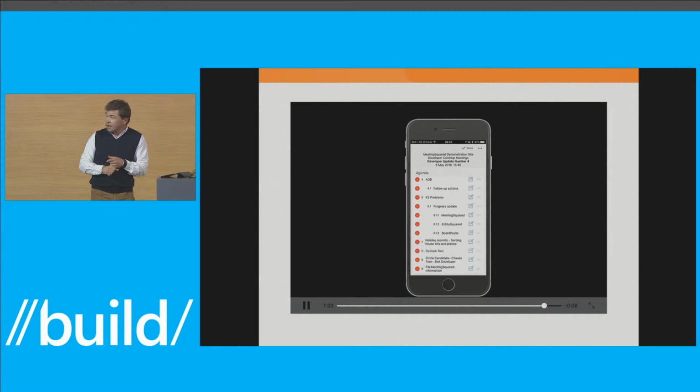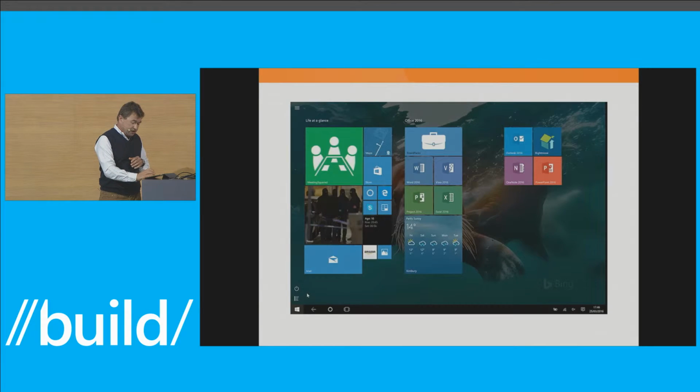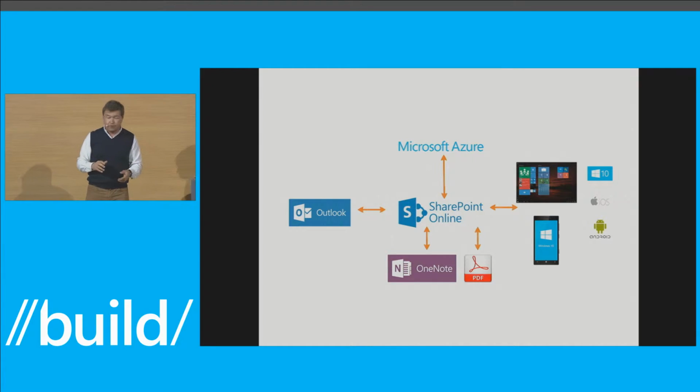So that gives you an overview of the product. I'm now going to hand over to Tim, who's going to take you through some of the difficulties we faced in building it, and then explain some of those aspects.